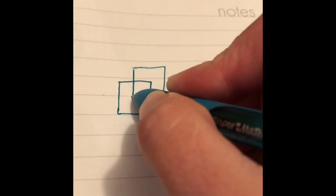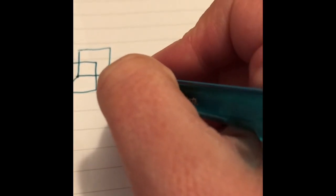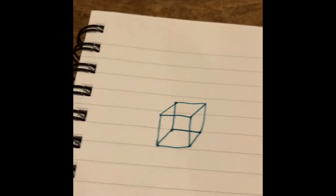And you're going to connect this bottom corner with this bottom corner. You're going to connect this corner to this corner to this corner with a line, and this corner to this corner. And you have a cube. We're going to do that one more time. You make a square like this, and it takes a lot of practice.